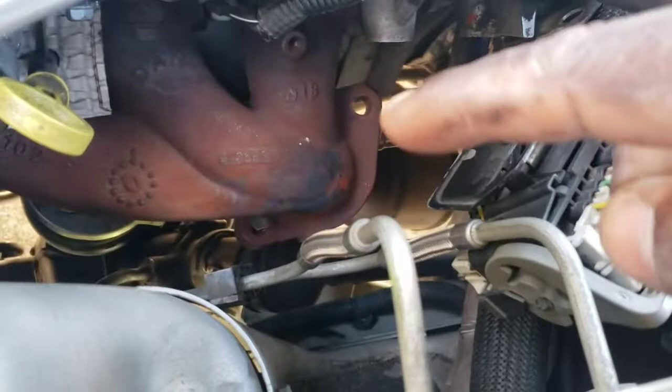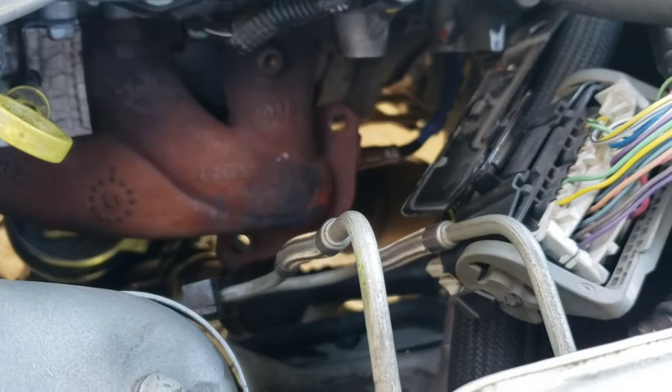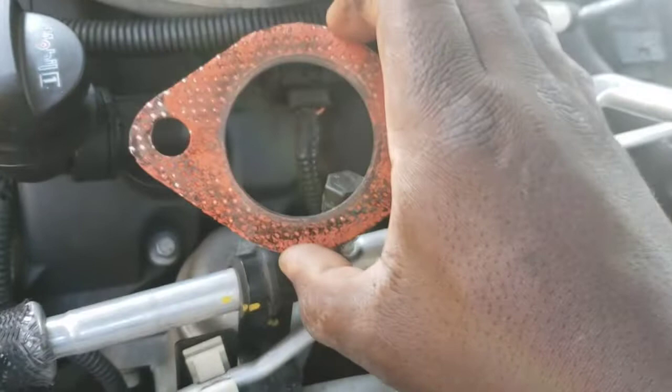Okay guys, so we're back. So now we got the bolts off here and here. I'm sorry that I couldn't show you. I needed both hands to get that out of there, but it's out. The Cadillac converter is still down there. We're going to go down to the bottom and I'll show you guys how to get that out. But here's the top nut. Here's the top gasket that was on here.